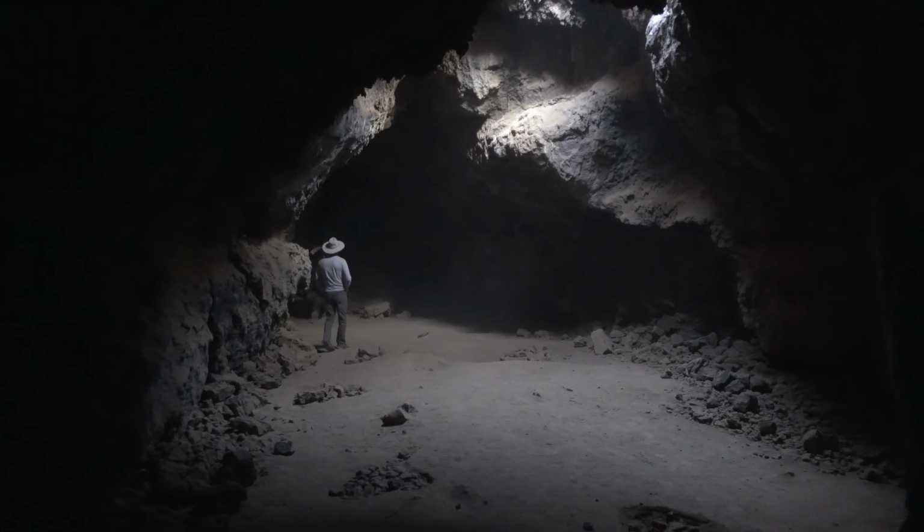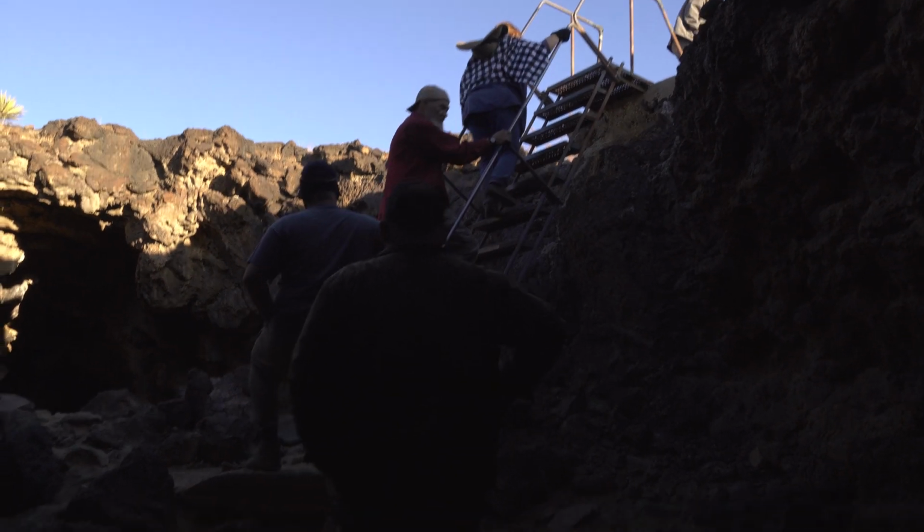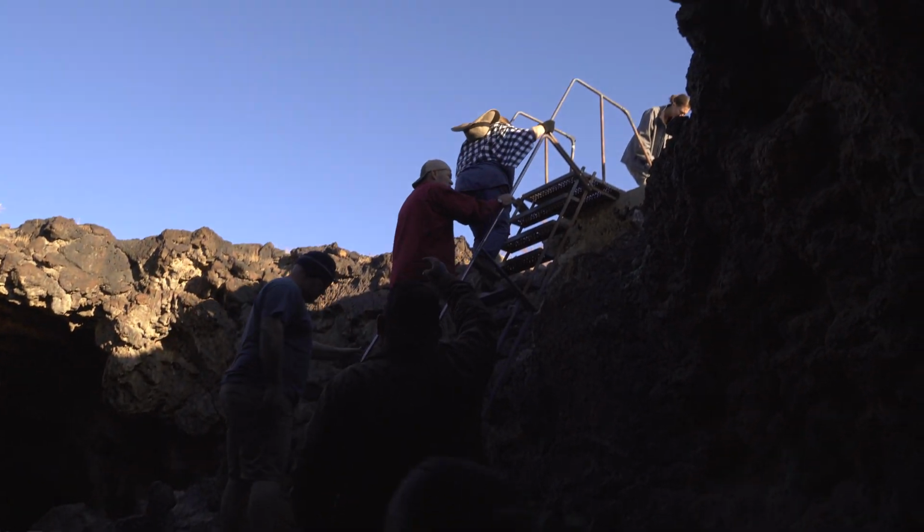With the lava tubes out of the way, the sun was setting. We wanted to make good time to the next campsite so we could turn in, eat some food and sleep, and get ready for our last day on the trail.